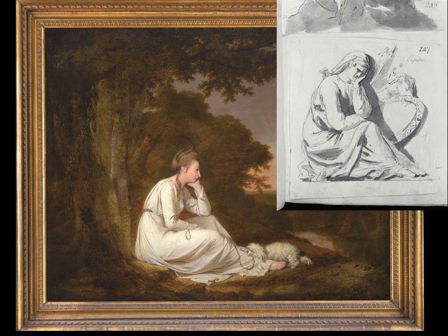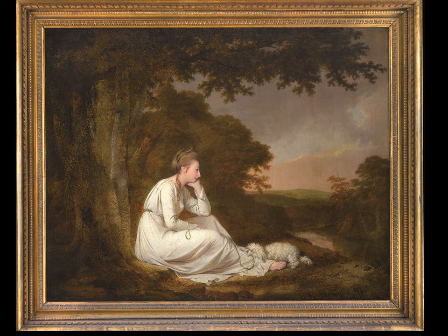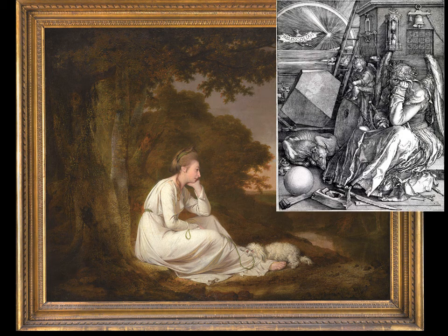So it's a subjugated people. It's an allegory of the Dacian people, who were sort of modern-day Romania, who held out against the Romans and eventually were overcome by them. So again, it's this sense of being defeated, giving up on life. That's one influence. The other important influence, although in a less direct way, is this very, very famous image, Dürer's Melancholia, of 1514.